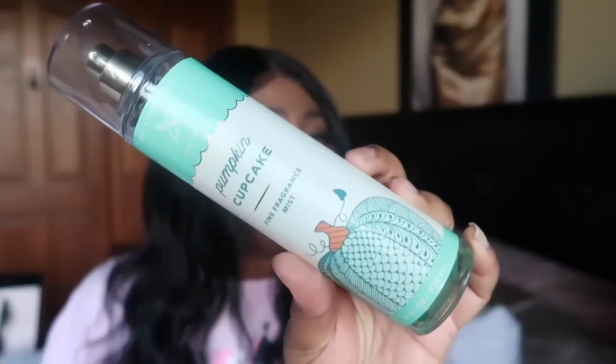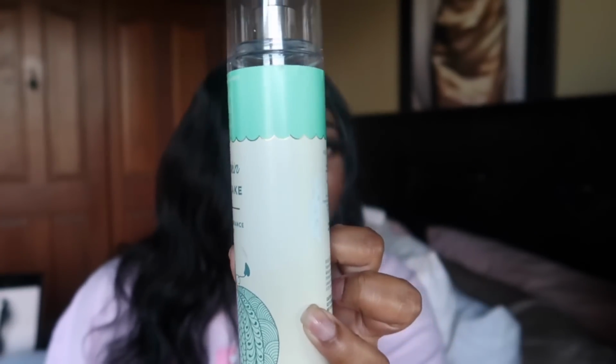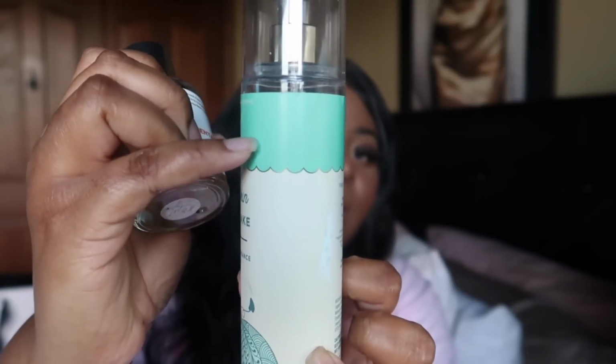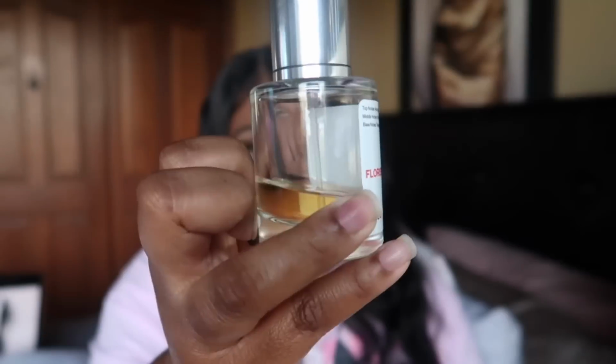This is my scent of the day, and I wanted to go ahead and break out my pumpkin cupcake in this pretty mint green packaging. So I am wearing this today. I want to get a lot more usage out of this because I am a little bit above this little squiggly line, and I went ahead and paired that with my Floriental Almond from Dossier, and this is Dossier's version of Carolina Herrera's Good Girl.